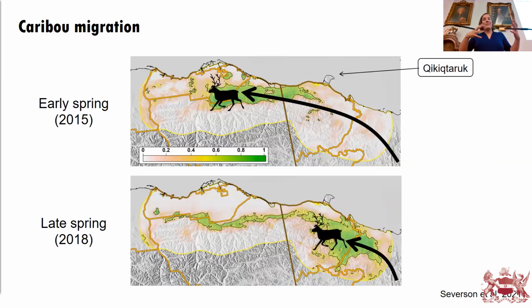And so that brought the animals to, you know, these are, I don't know, what's that? Something like 300-400 miles apart. So quite different parts of the Arctic, different countries, closer or farther away from different Indigenous communities in this region.